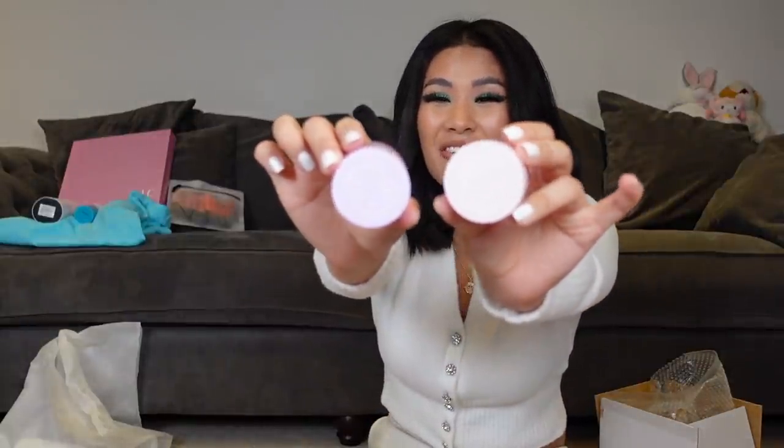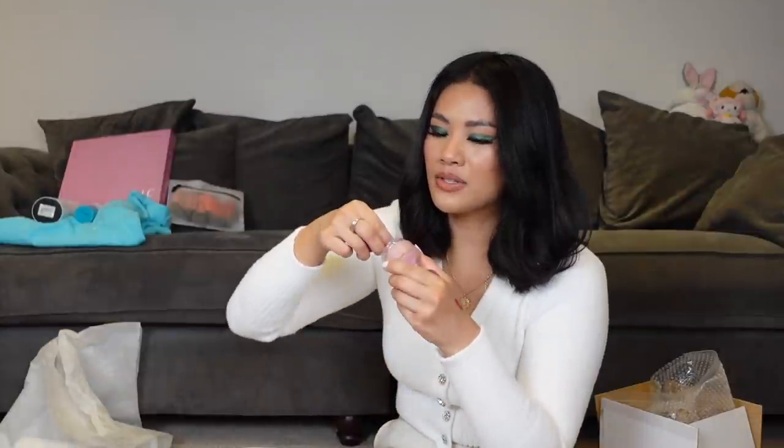Oh, we also got a lip scrub and a lip mask. Oh my god, I'm dying. This is actually perfect because I am such a lip person. Oh my god, this is so cute. Look at that. This is so insane. Oh, it just smells like really yummy sweets. It's so delicious. I am definitely probably never gonna use these products because I just wanna maintain them.